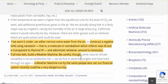Be careful though. A weather machine run by the same people who ran our financial system recently could be a very dangerous toy.